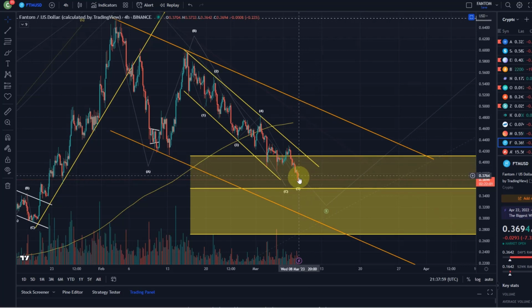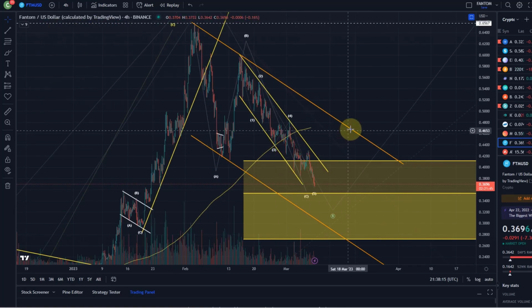That again depends on when it hits this one. Depending on if it hits it, let's say on this coming weekend, it might be around 40 cents. And then we still have to break eventually out of the corrective price channel as well.